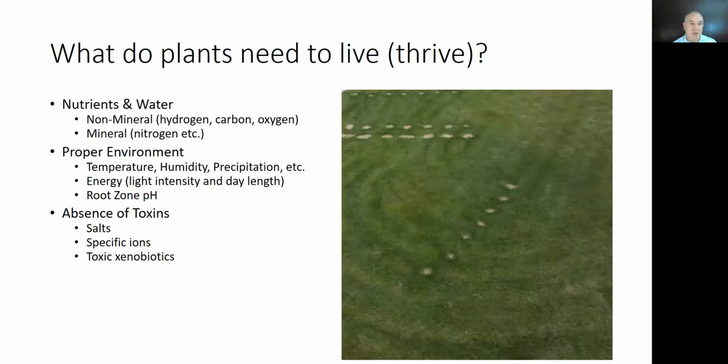We also need the absence of toxins, such as in this picture on the right, where we've got a fertilizer spill from a drop spreader that stopped 3 or 4 times here, and some fertilizer spilled through the holes in the drop spreader, and it killed the plants, showing that plants need salts, but too much salt is not good. We also have specific ion toxicities.